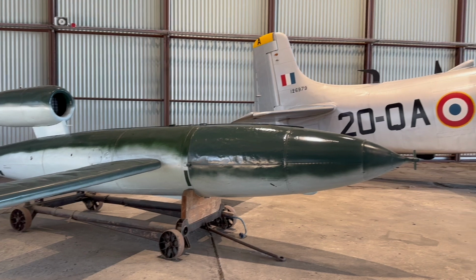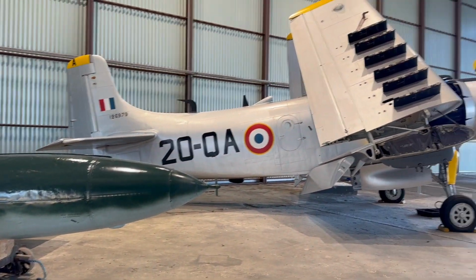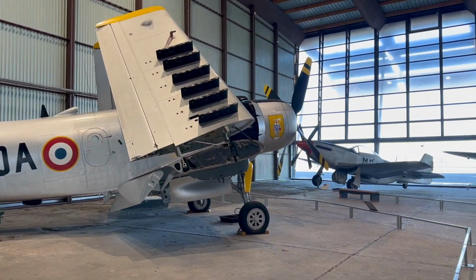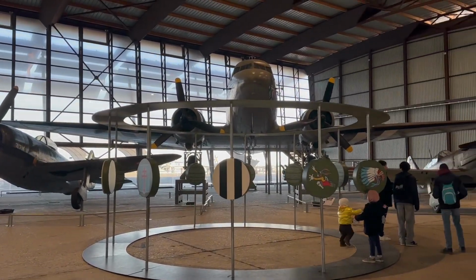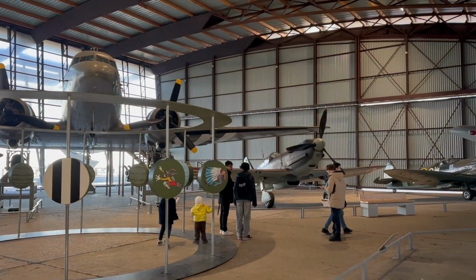And then a whole hall is dedicated to World War II, and you can get in the aircraft. You can imagine soldiers jumping with parachutes.